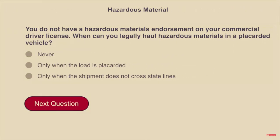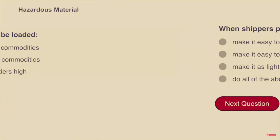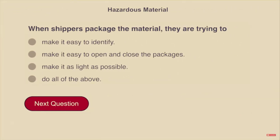You do not have a hazardous materials endorsement on your commercial driver license when you can legally haul hazardous materials in a placarded vehicle. Never. Nitric acid cannot be loaded below any other commodities. When shippers package the material, they are trying to make it easy to identify.